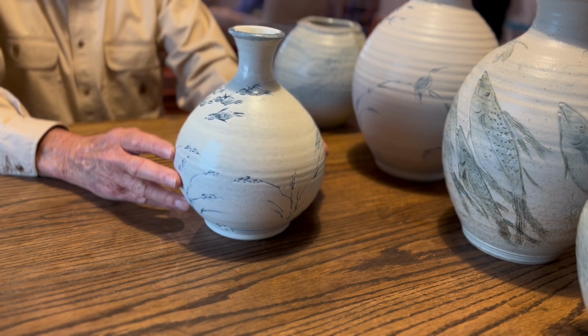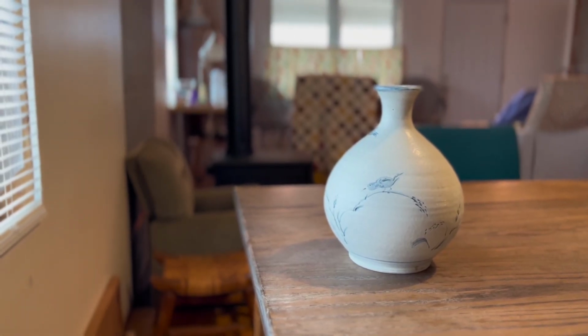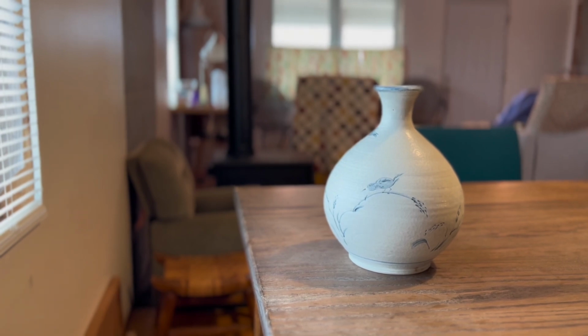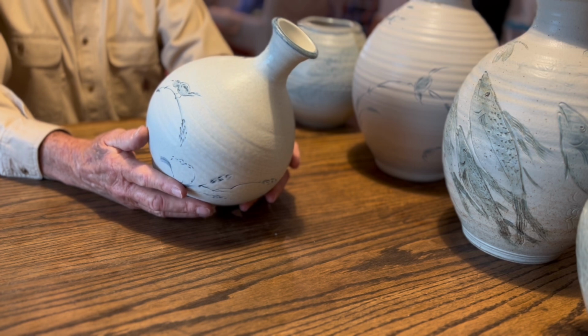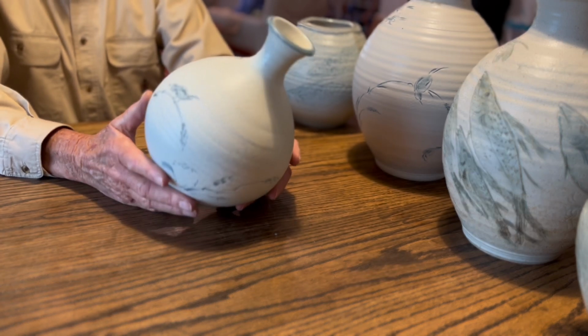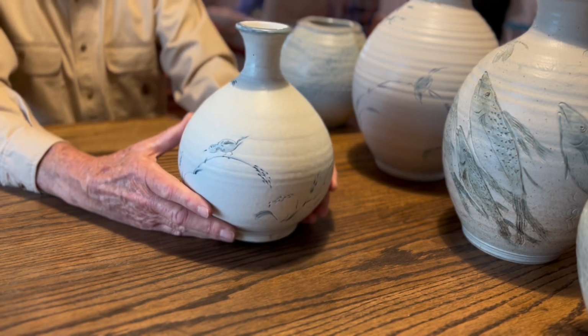These are birds in a cobalt blue. The same types of decoration as the previous one. And like I said before, in the country, we are surrounded by plants and birds and critters.